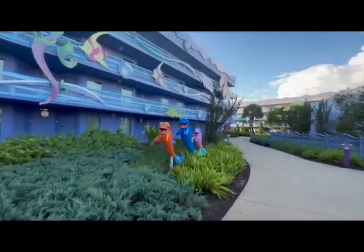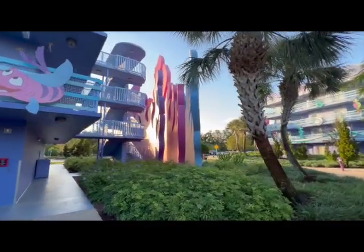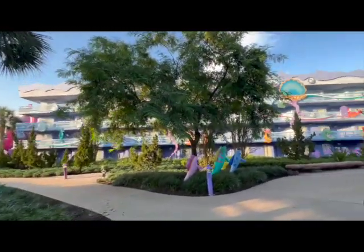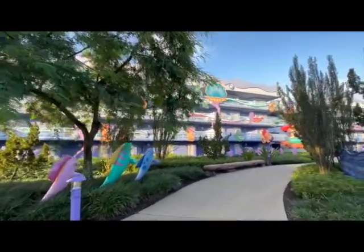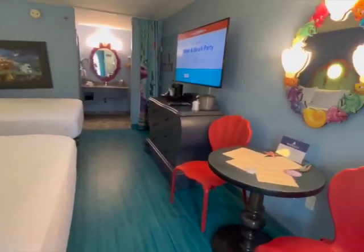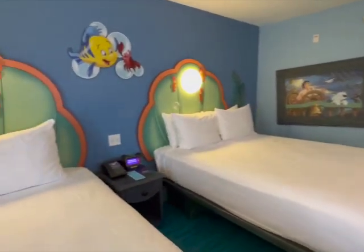I think one thing that I'm not super excited about is that long walk back and forth between the mermaid rooms and the main building or transportation. It's a bit far. But let's go take a look at one of the standard rooms here at the Art of Animation. These standard rooms will sleep up to 4 adults. So like this room with 2 queens, there's also a room with a king.